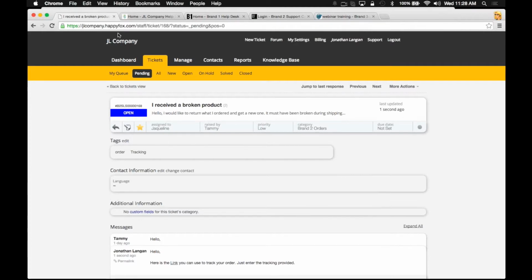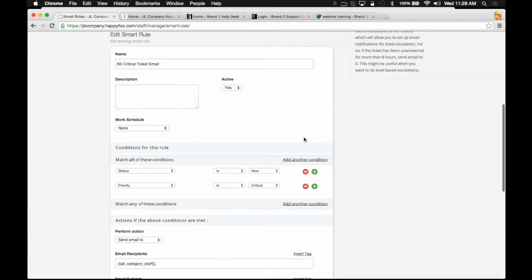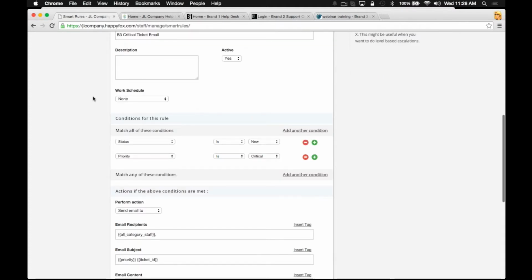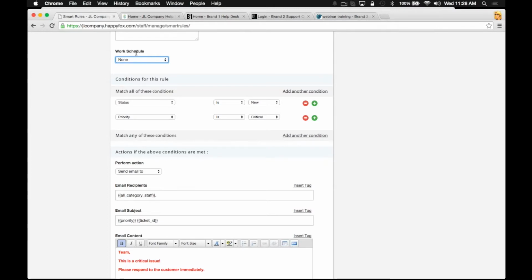And let's say you want to now create some more automation. What we refer to as automated processes here in HappyFox is smart rules. I've created a couple smart rules here. Again, name it whatever you want. You can apply a specific work schedule if you've created some work schedules or you're managing staff agents in different time zones, and apply that work schedule to this smart rule.